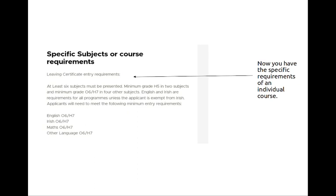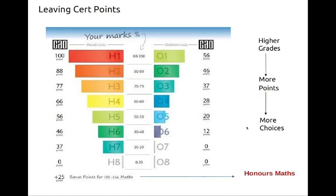So sometimes it's odd, you see accounting and you think, what connection does that have with a modern language? But because it's done in an NUI college, that particular course has a language requirement at ordinary or higher level. There are business courses available in the NUI colleges that do not have a third language requirement as well, just to mention.